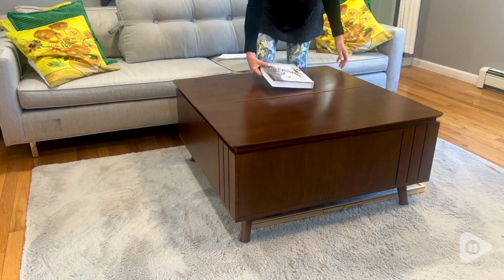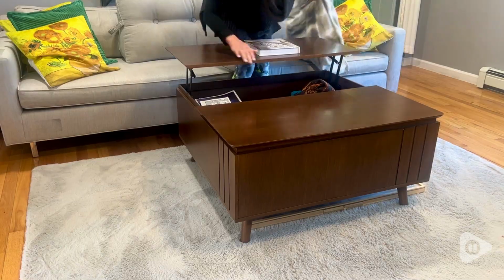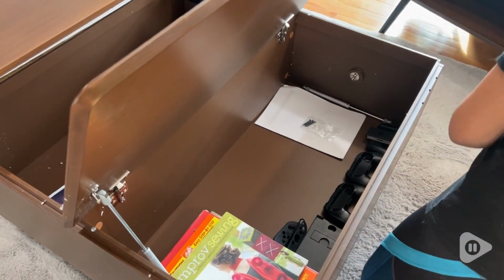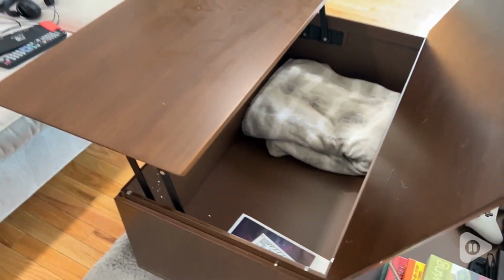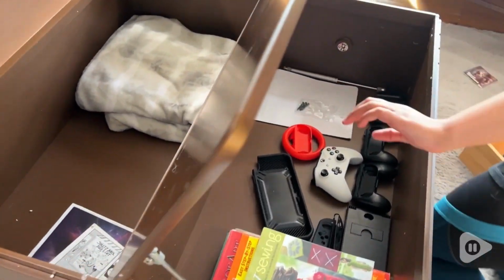As a busy family, not only do we want something that's stylish, but we also want a coffee table that's super functional. Thanks to this gorgeous one from JOINICE, that's exactly what we got with this beautiful coffee table. I really love that this coffee table has so much storage space.